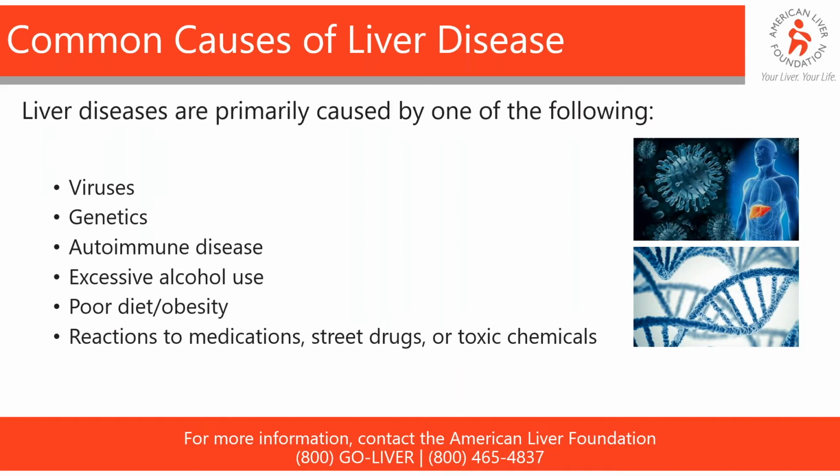Now, the thing here to be reminded of is that skinny people can get liver disease too. So it's not only about obesity, although obesity is certainly an indicator, but anybody can be prone to getting liver disease, even a skinny person. It's funny to say a skinny person has fatty liver disease, but it happens.